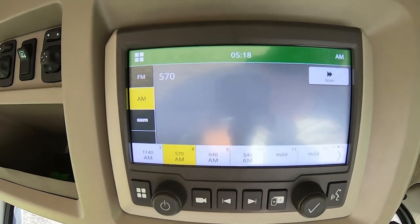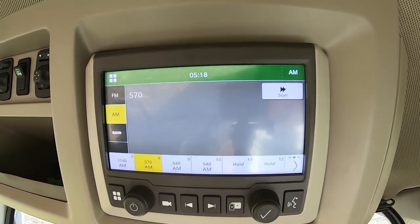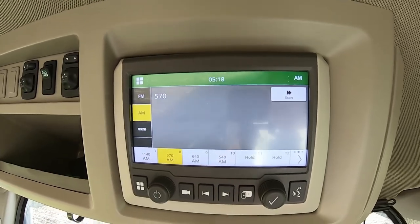Touch screen, got the Jackrabbits playing. Like I said, listen to them. Sounds like a pretty good game. Wish I would have been there. But you've got harvest too, so.